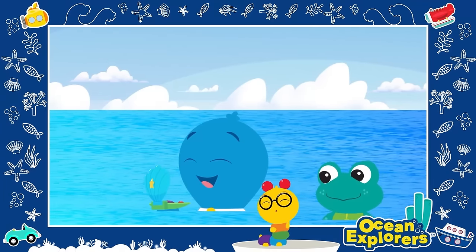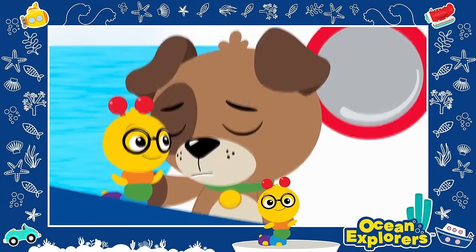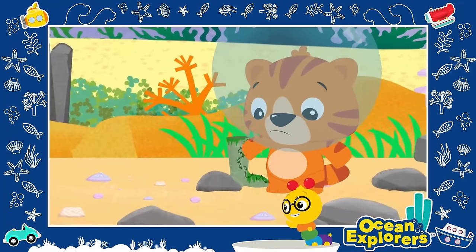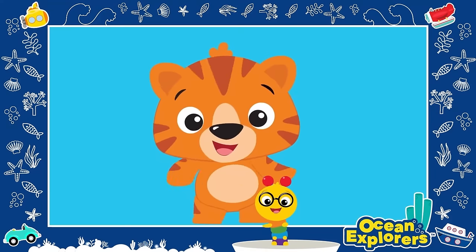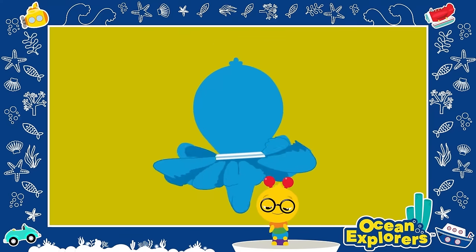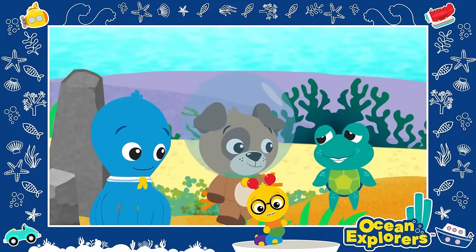By the ocean, down below the water, up on the shore, so much to learn, so much to explore. We're so glad you could play with us. Tinker, Cal, Dean, Neptune, and Opus. What a day! What a day! It's so much fun.